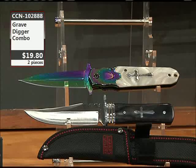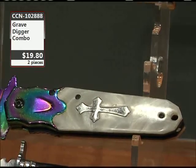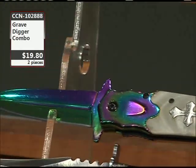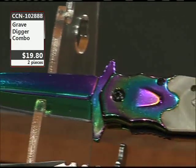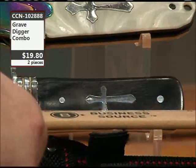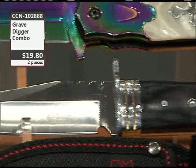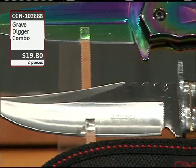The Gravedigger combo. Well, I can tell you this, we've got the Sharps Cutlery bowie. We've got the Sharps Cutlery bowie on the bottom that's got the iron cross inlay. And then we've got this new assisted open. We've got this new assisted open there with the cracked ice handle. The new assisted open with the cracked ice handle. And it's got the rainbow titanium blade coating. This Sharps Cutlery bowie, that's the 7¾ inch full tang construction with the sheath. Then you've got this assisted opener. I love that rainbow titanium coating.